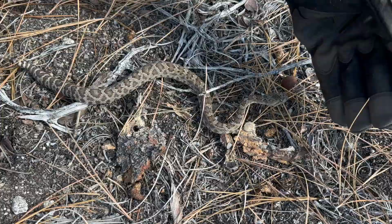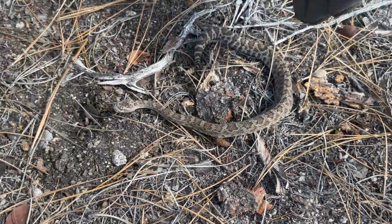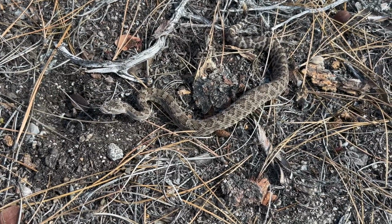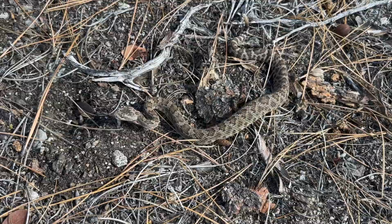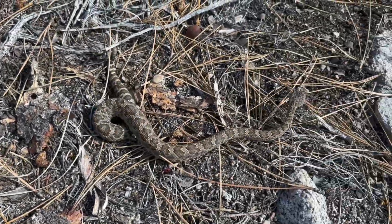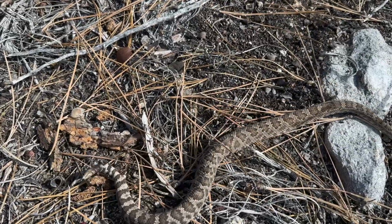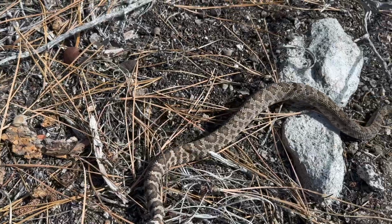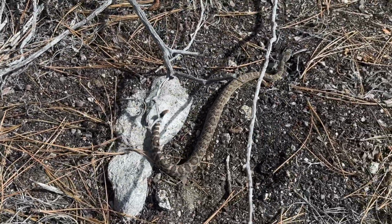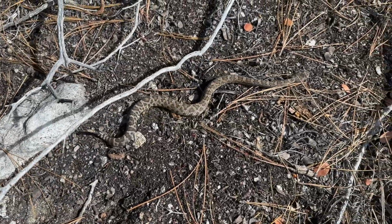But this guy definitely skews more northern. However, it definitely has some quite noticeable Panamint influence, as those horns, and especially closer to the head and neck, don't really see a lot of that patterning on Northern Pacifics. However, as you get closer to the tail, it looks almost identical to any Northern Pacific you'd see just west of here. But really awesome find. We took some pictures of this girl and let her on her way.